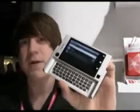So this is it. We might not get it over here in the UK, but it's interesting to have a look at anyway. It's the Motorola Devour. So did it win you over? Well, I really liked it.